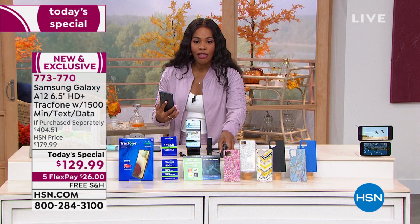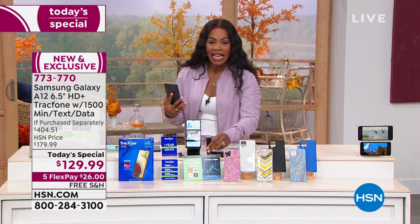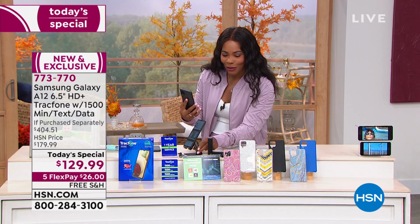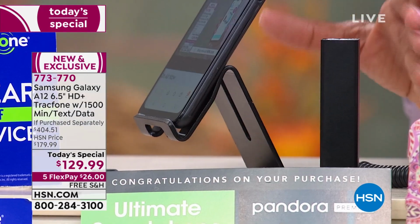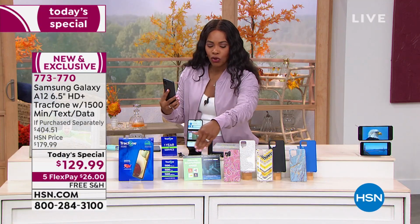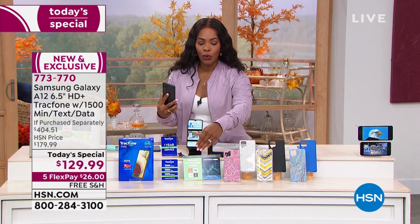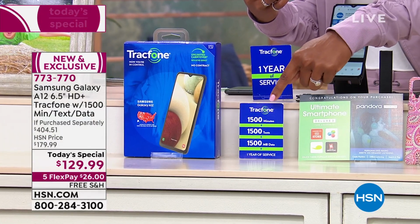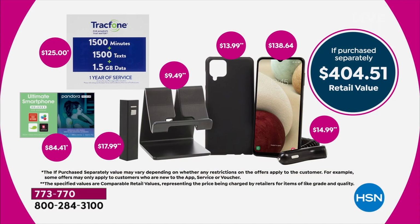You're also going to get the car charger, the home charger, the portable power bank that's coming included. You even get the stand that we're sharing with you that this is on. So now you can be hands-free when you're on your phone. You're going to get an app pack with extra availability for your music and things of entertainment value. And you get the 1,500 minutes, 1,500 texts, and 1,500 megabytes of data. You get all of that included, and it's over $404 worth that you're getting today for one day only for the last Samsung Today Special of the year.